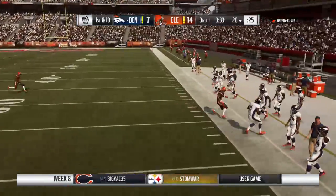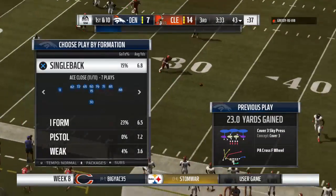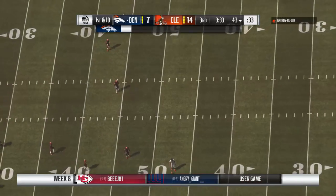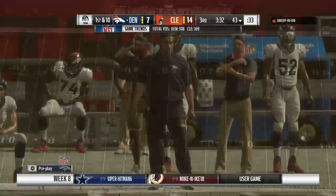Escaping the pressure right. He completes it to Julio Jones. And past the 40 before he's out of bounds. 23 yards on the play. And until that point, we haven't seen Julio Jones. That's hard to believe here this late in the game.